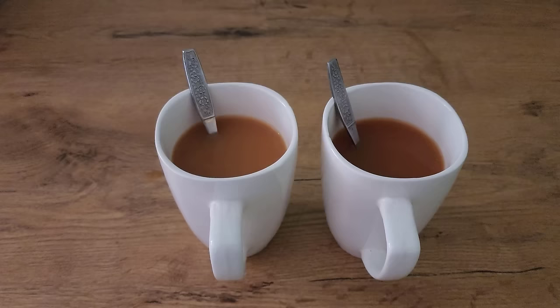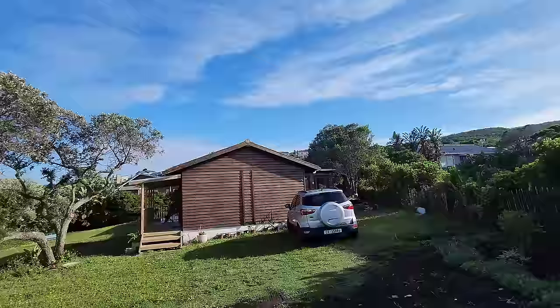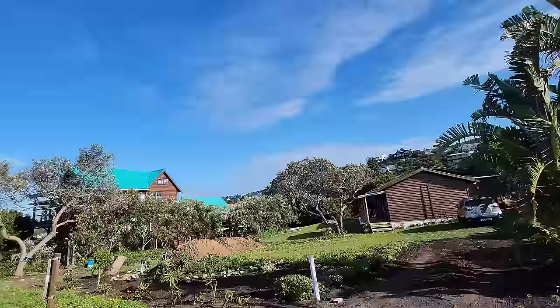Two cups of rooibos tea in Brenton-on-Sea. What a nice, comfortable evening we had at Zoe's Dollhouse in Brenton-on-Sea. Oh, it was okay. I think it's still very much a construction site and a work in progress. Yes, I think it needs a bit of work still. But it was a cute little log house.